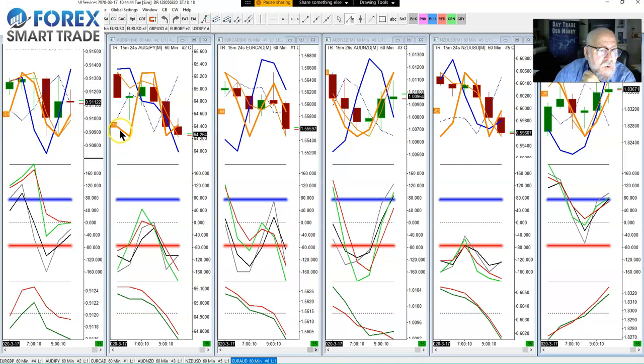-78, no. One of the nice things about the thick orange line trade is most of the work's been done for you. It's very easy to tell what this number is. It's very easy to tell where these lines are. And we know it's always good for 5 pips off of a 60-minute chart.